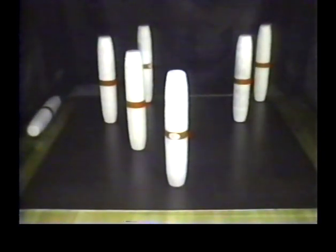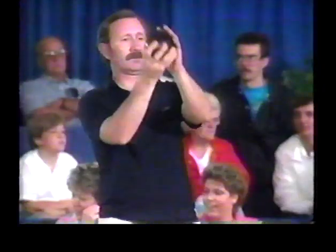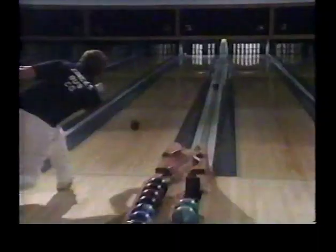And after that, there'll be one more match in the series, and that'll be the championship match. So we are really getting down to it now. Just 2 weeks left after tonight.